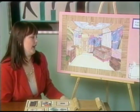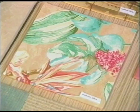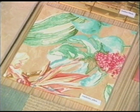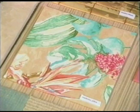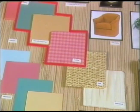I'm going to get into fabric and color palette. It's all driven by this key fabric here, which is your tropical print. We've got a sand color with some teals, some hot pinks. The bedding fabrics are these companion fabrics that work with our key fabric here.